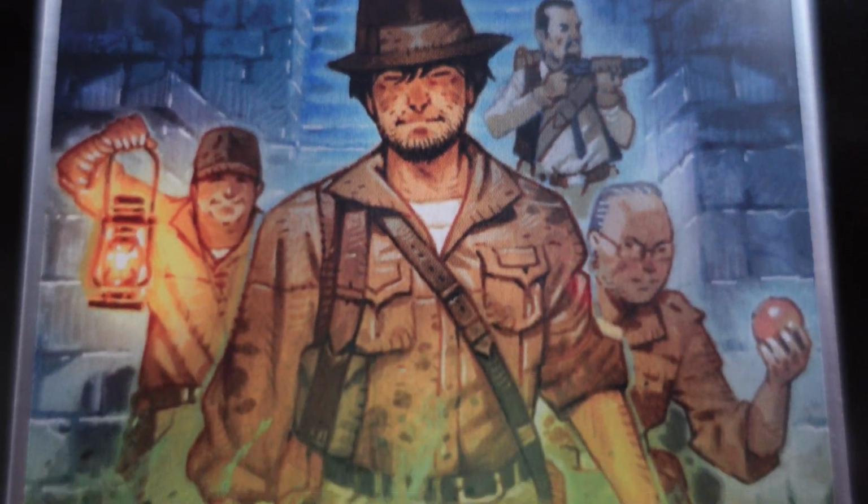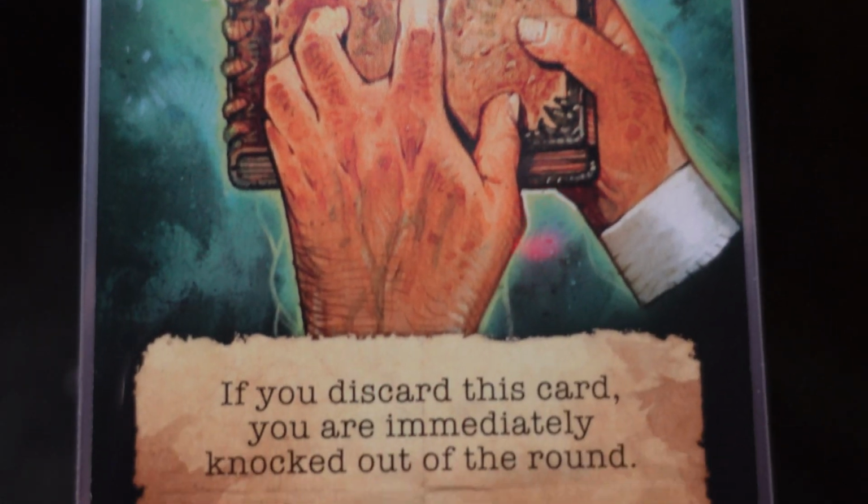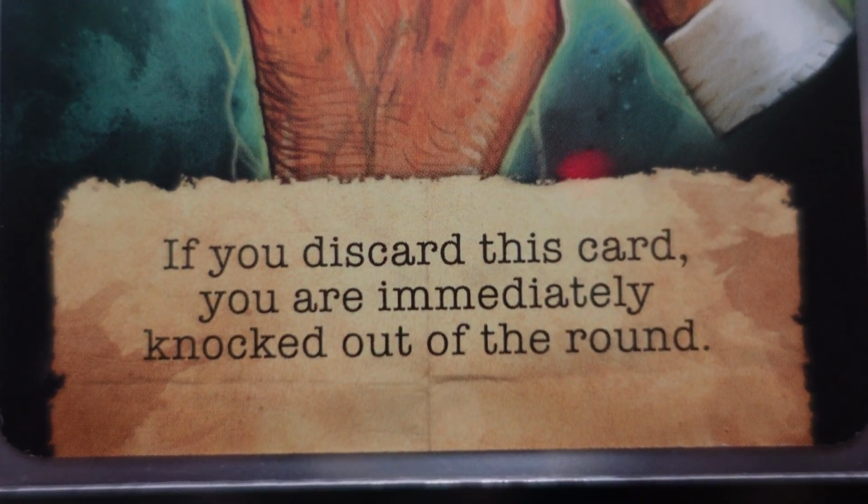There are different cards that allow you to knock people out. For example, some combos that would do that: the number 1 is an investigator, and basically you would play the investigator down the table, number 1, and then you would pick a player and guess what number card they have in their hand. If you're right, they're knocked out. Another card would be the professor, number 5, where you force another player to discard their hand. And there's also cards, like the Necronomicon, where if they discard that from their hand, they automatically are knocked out of the round.